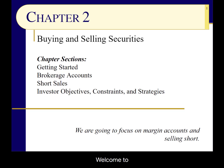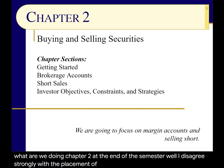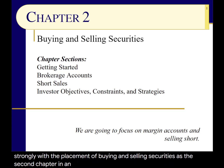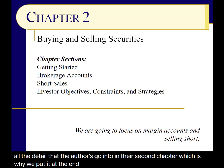Welcome to chapter two. Wait a minute, we're at the end of the semester. What are we doing with chapter two at the end of the semester? Well, I disagree strongly with the placement of buying and selling securities as the second chapter in an introduction to investments class, especially with all the detail that the authors go into in their second chapter, which is why we put it at the end of the semester.